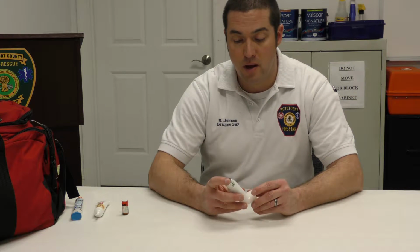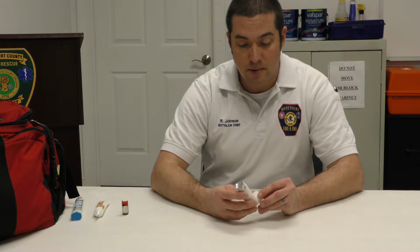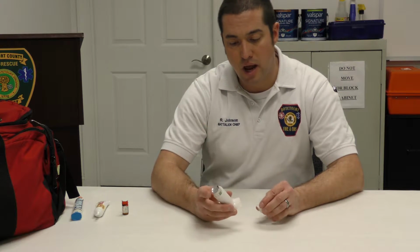Depending on where you're at, your protocols may allow you as an EMT to do that without calling medical control. And you may be able, as an EMT, to give nebulized albuterol from the drug box. But for this, we're going to go over the rescue inhaler.